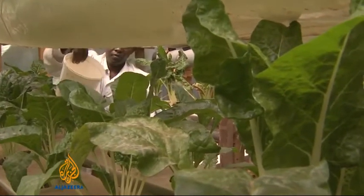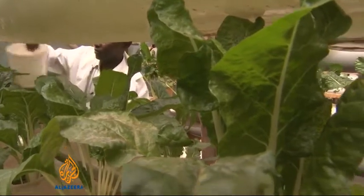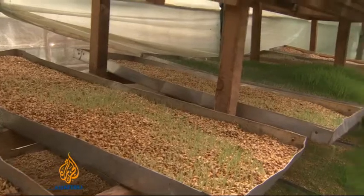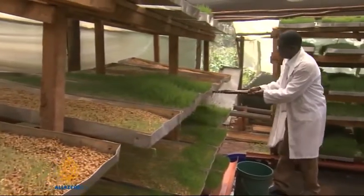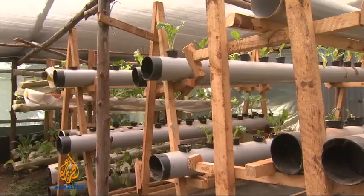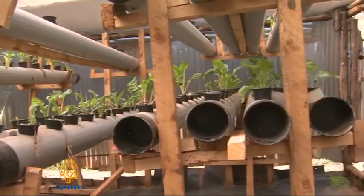In Peter Chege's backyard farm, the spinach he planted 2 weeks ago is maturing well. He's going to start harvesting in a week. In his modest temperature-controlled structure, he plants vegetables, strawberries, and food for his animals. He does this in troughs, trays, and pipes using only water and nutrients.